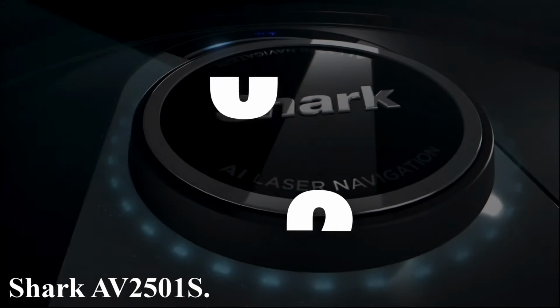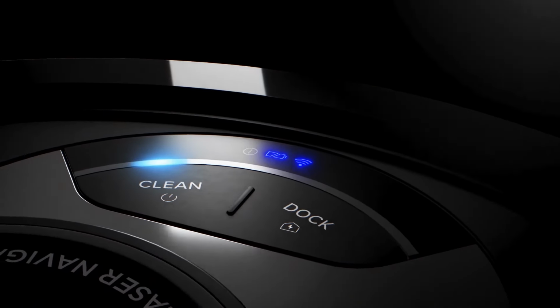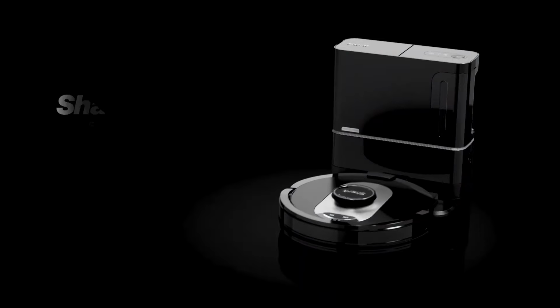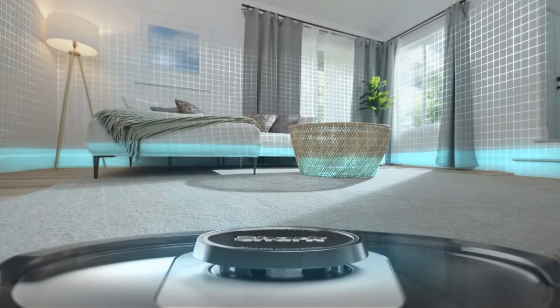Number 2. Shark AV2501S. This is my choice for the best robot vacuum for small spaces. The Shark AV2501S is an efficient and powerful robot vacuum, thanks to its powerful vacuum suction, Matrix Clean navigation technology, 360-degree LiDAR vision, and 120-minute battery life on a single charge.